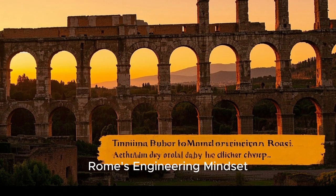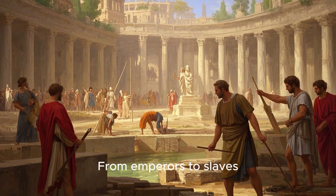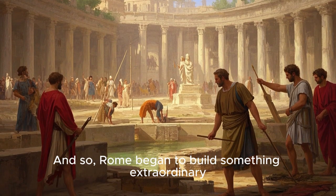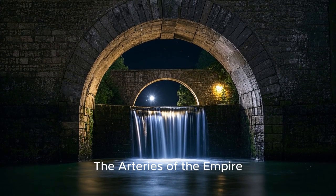Part 1. Context. Rome's engineering mindset. Let's set the scene. From emperors to slaves, sanitation mattered, and so Rome began to build something extraordinary. Part 2. Aqueducts, the arteries of the empire.